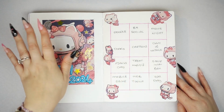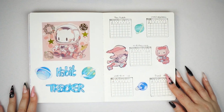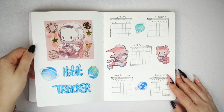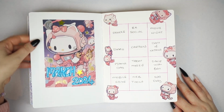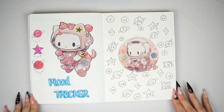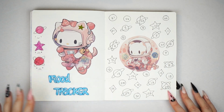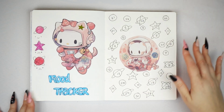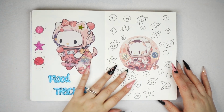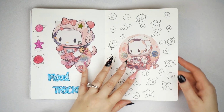So this is my front cover, and then this is my self-care bingo page. And we've got my habit tracker, and just be aware there's shinies on every page, at least I tried to. And we have my mood tracker, and I've rubbed out all the bits and pieces. Some of the pages are a little bit messy because I used a different rubber that ended up marking my page, which I wasn't happy about, but it is what it is. I still think it looks cute. And again, this also has some gold bits on it, so does this page.